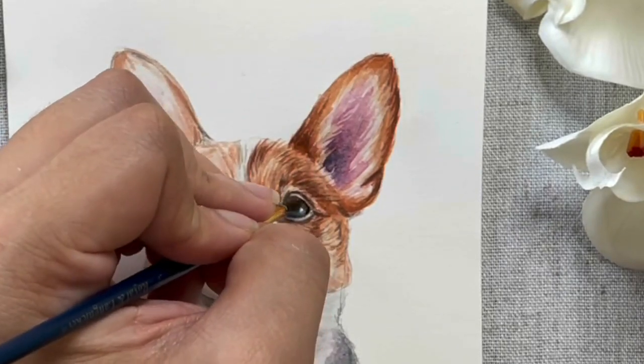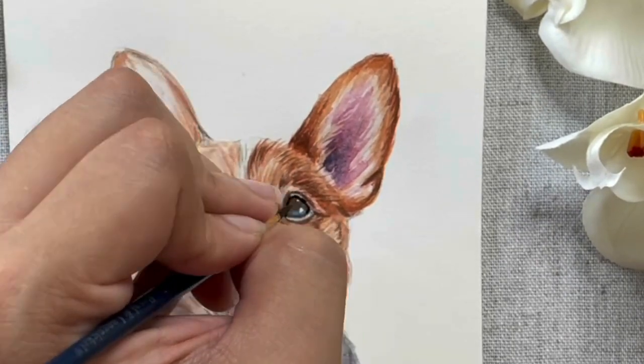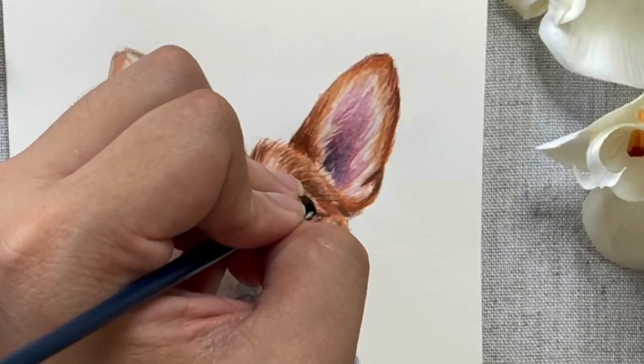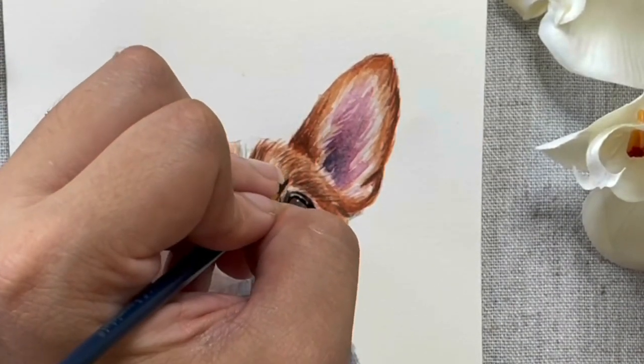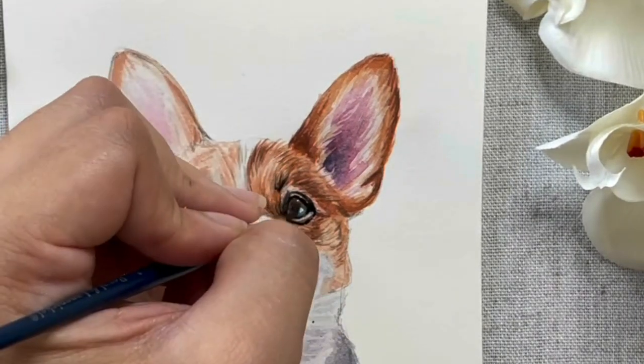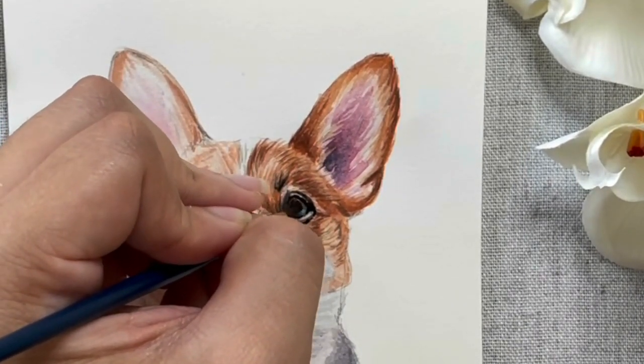Look at those big eyes. Like, that's just for real Corgi Tato's eyes. I'm going in with the dark colors. I want to map out the eyes. It's a smaller portrait, so there's less layers. It's also a lot less forgiving because it's so small.